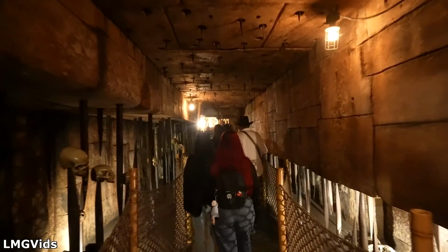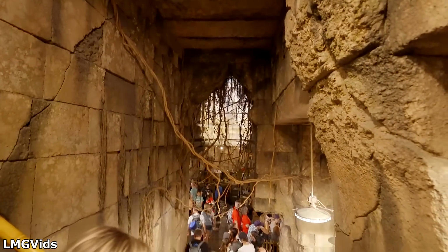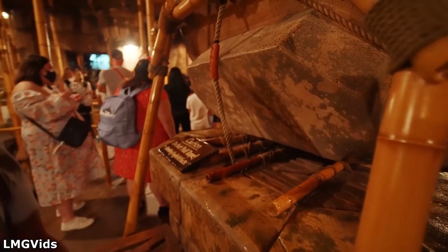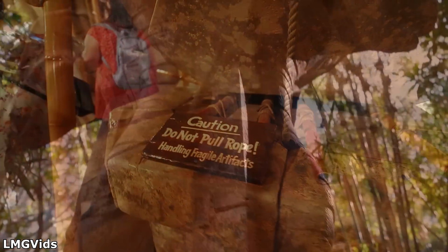theme park industry today. Even though the queue for Indiana Jones is in much better condition compared to the ride portion, for this reason alone, I feel that it is of great importance to shine a light on the missing elements in the queue and not only just the ride. The best place to start is in the outdoor section of the ride.